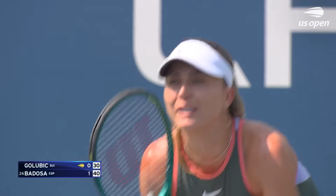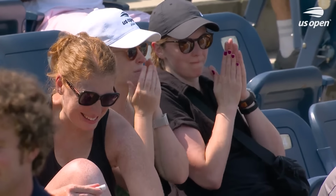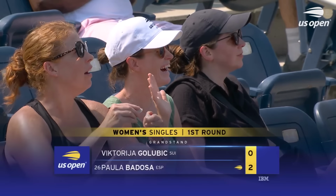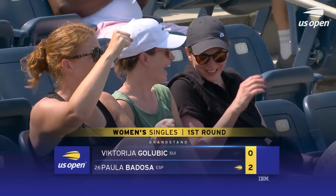Badosa. Second serve getting the treatment once more. Anything short. The Spaniard stepping up, and she's had a wonderful start. 2-love. Badosa leads 2 games to love. First set. Pretty solid start for the 26th seed. She's going to have a little sigh of relief right now, maybe swing a little more freely.